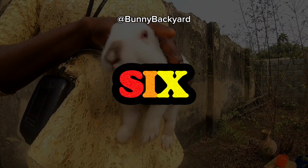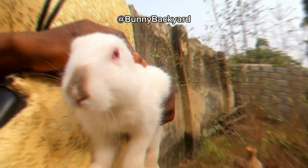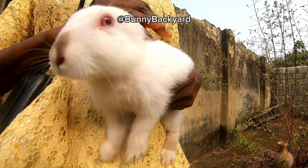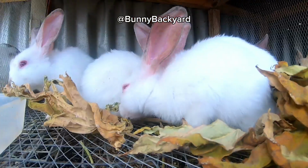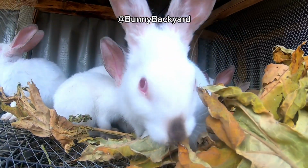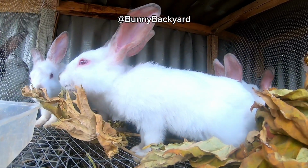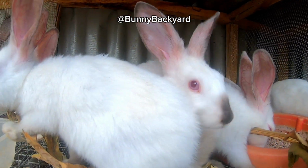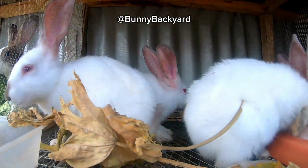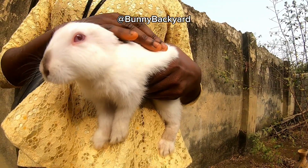The sixth way and the most important way to keep your rabbit healthy all year round is to love them. Yes, you heard me right. Loving your rabbit will make you go the extra mile to do what will keep them healthy. It will make you go the extra mile to look for different types of food to feed your rabbit. And it will also make you provide accommodation or even spend a lot to make sure everything they need to stay happy and healthy. You will go through thick and thin to make sure you make such provision for them. So loving your rabbit is a good way and is the most important way to keep your rabbit healthy all year round.